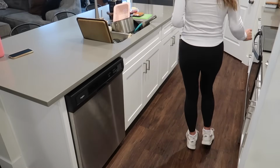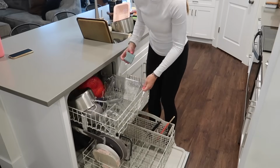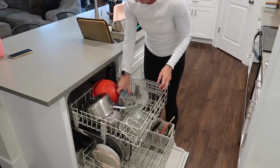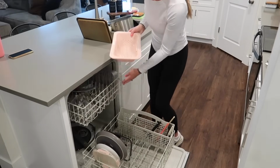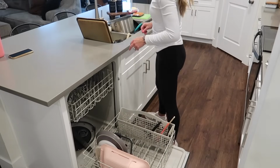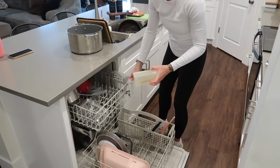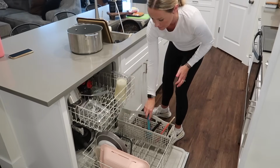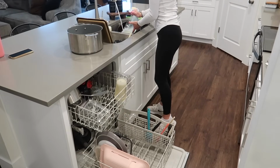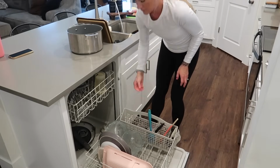We already had some dirty dishes in the dishwasher from earlier, so I'm going to start loading up some more dirty dishes and get that started, because I already know the amount of dishes in the sink, this dishwasher is going to be full before these dishes can get fully loaded in here. So I'm going to have to get this dishwasher running and then probably do another load. So let's go ahead and get this dishwasher loaded and running so we can get a head start.